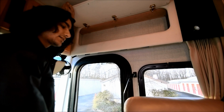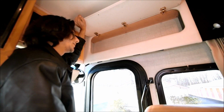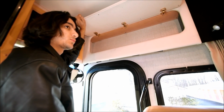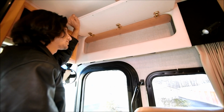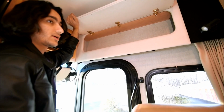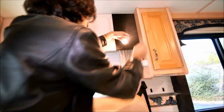And recently, today's February 15th, I believe, you can look at Greenville's weather. We've had some flooding. We've had some crazy weather. So no signs of leaks whatsoever. I mean, we have been getting some serious rain lately. Oh, I missed the light.